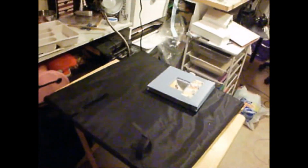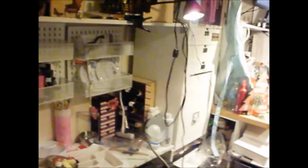But this is my photo tent for taking pictures. It's foldable. I got it for $20 on Amazon, and I have a lamp there and a lamp there to light it. And sitting on it is a pre-made Hallmark album, and it says Cruise Ship Getaway. My sister-in-law won it at a thing that we went to a couple weeks ago, but my husband and I are going on a cruise, so she gave it to us.